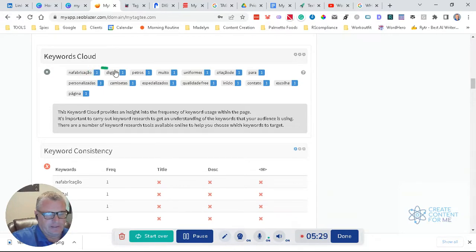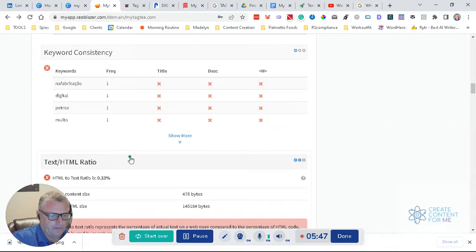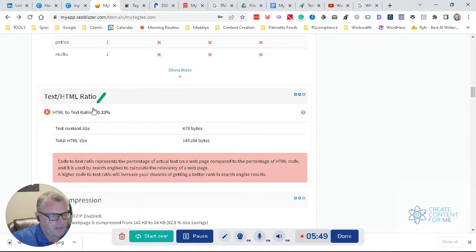So I would recommend if your main keyword was custom T-shirts or Christian T-shirts, then that should show up in the body of the text on your page, and preferably as an H2 or 3 title, so it shows Google that it's not just a keyword, but a more important keyword because it has a heading assigned to it.